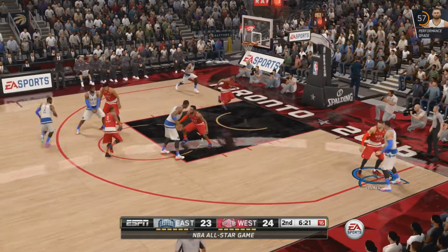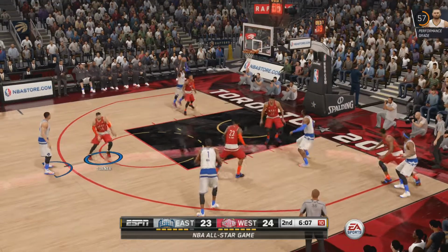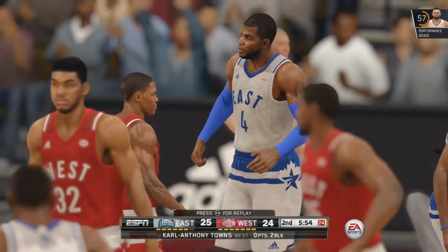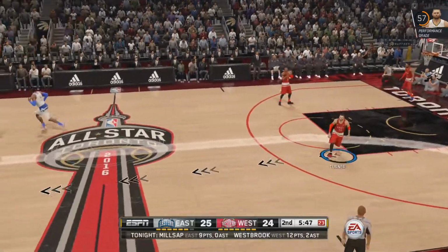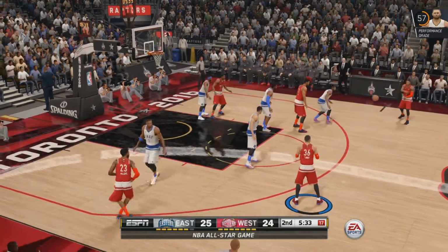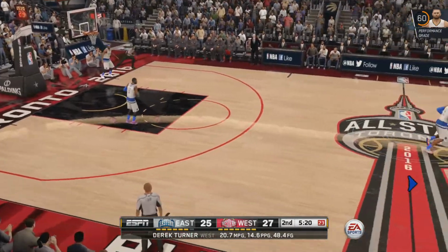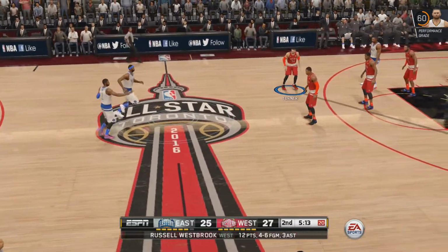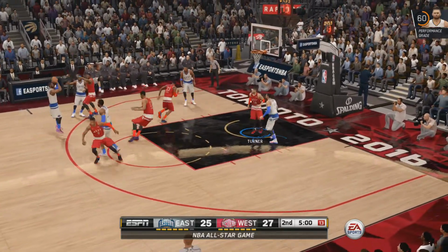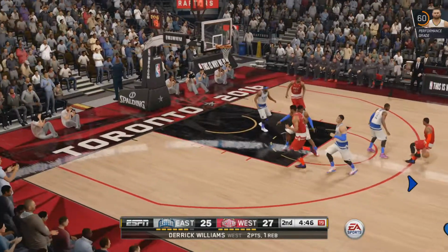Irving against Westbrook. To Millsap. Irving on the drive. In the paint. Shot blocked by Anthony Towns. This is one of the great defensive performances I've seen in a while. The number of shot blocks and really range shot blocks where he's coming from a long ways away to challenge shots at the basket and right on the block. Tremendous effort. The assist from number zero, Russell Westbrook. For three, the wide open shot. Can't connect from long range. Kyrie Irving's one for two from long range.